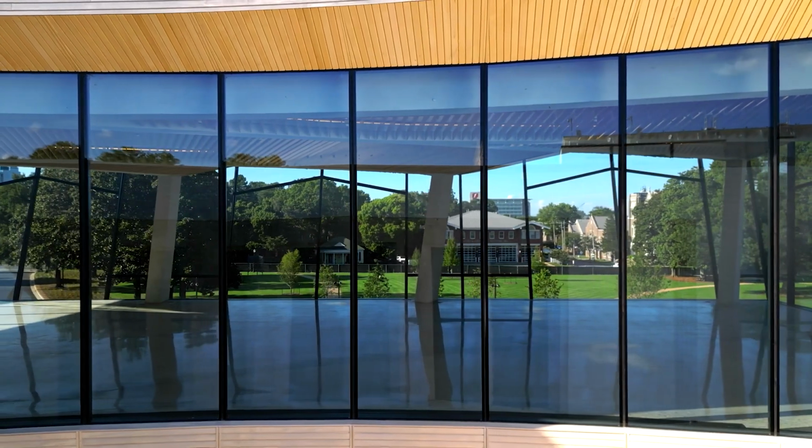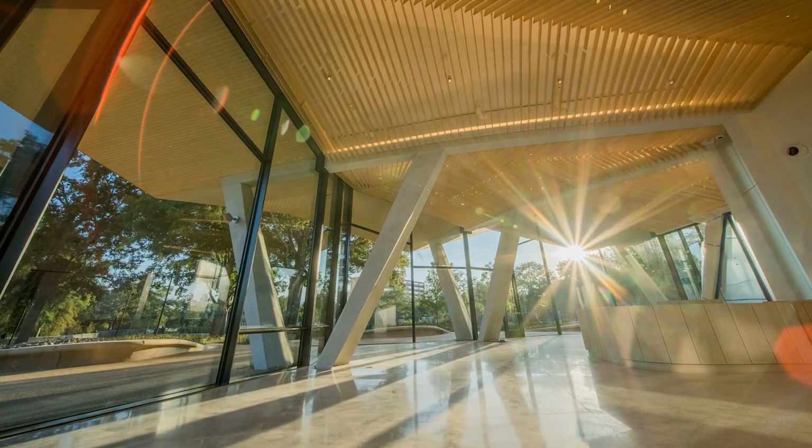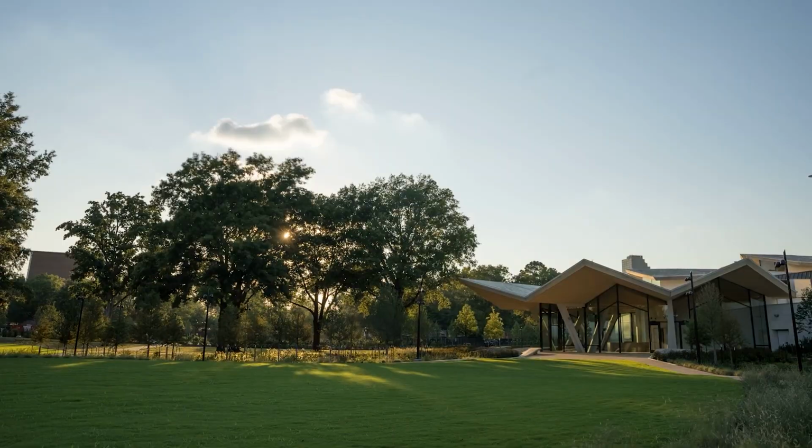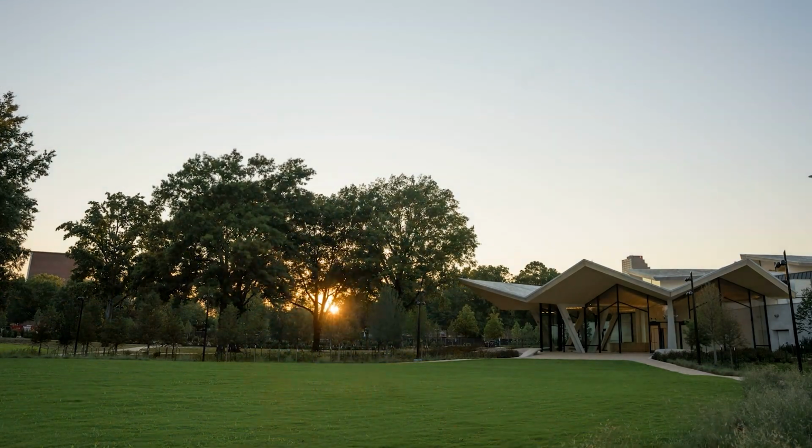Studio Gang's design has truly transformed the museum into a stunning and unique space that will serve as an anchor point for Little Rock and will delight visitors for years to come. I highly encourage you to visit it.